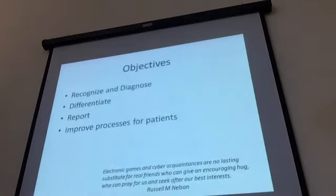We'll have to see. As usual, our goal is to help you to recognize things so that you can make the diagnosis, and especially in recognizing benign things so you don't confuse them with malignancy, and then tell them apart. How to report or how to improve processes, we hope also will be part.